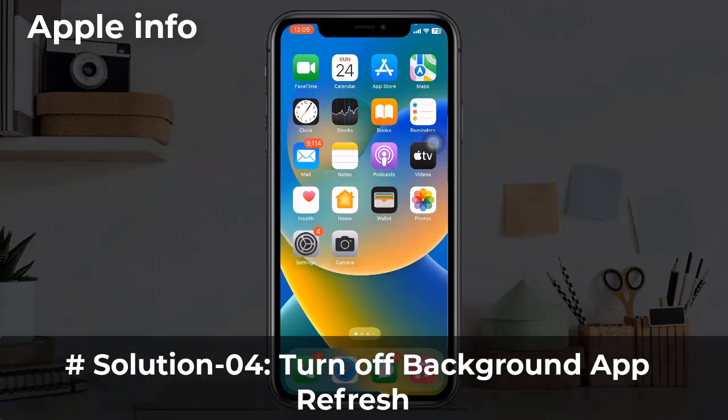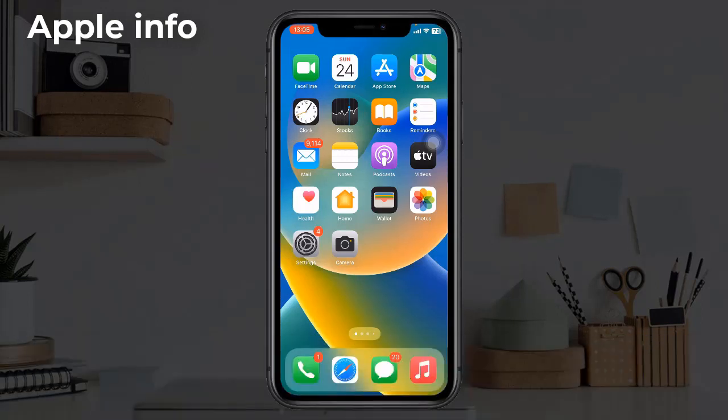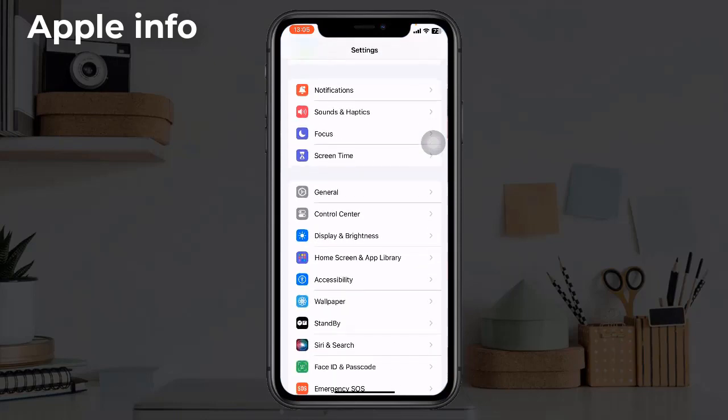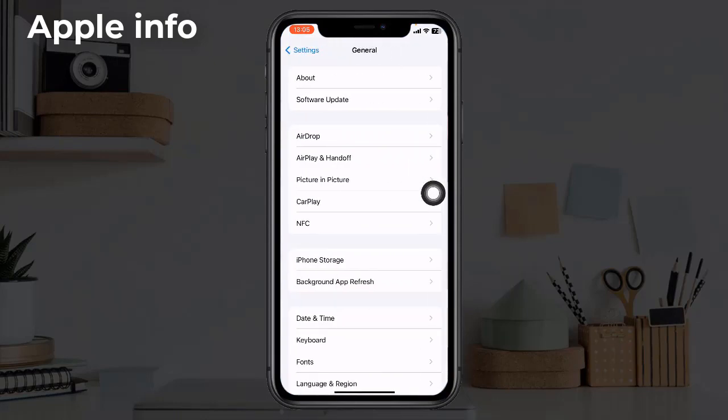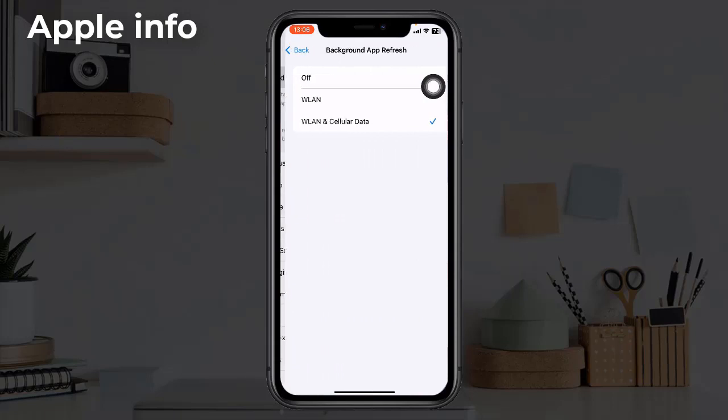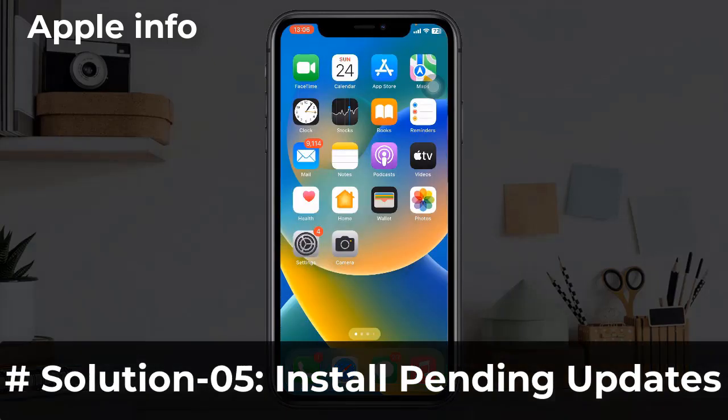Solution 4. Turn off Background App Refresh. Turning off Background App Refresh is also an effective way to fix the overheating issue on your iPhone. For that, navigate to the Settings app. Next, tap on General. Tap on Background App Refresh. Again, tap on Background App Refresh. Then select Off.